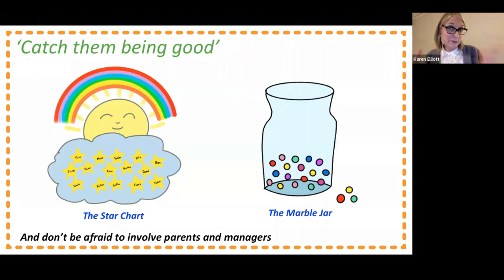So just some ideas. And there will always be challenging students, and sometimes we just have to love the most challenging students even more, but never forget that you can involve the parents and managers. You're not in this alone. You are just there in the classroom being hopefully an inspiration and learning from your children and giving them what they need, but you're not alone. There's a world out there of people who will help you if you ask. And that's it. So thank you very much.